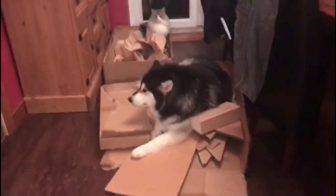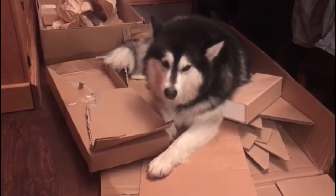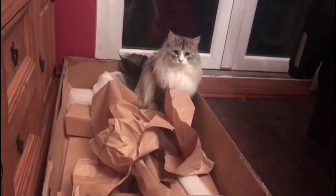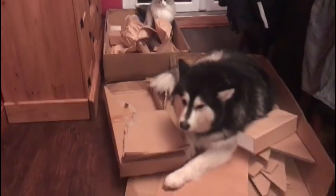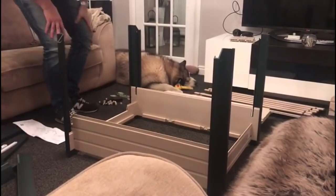Hey guys. Guys, what are you doing? Is this your box? And this is Milo's box? Are you sharing? You guys are so cute. What's that? It's coming together.